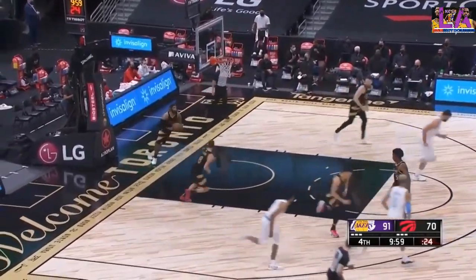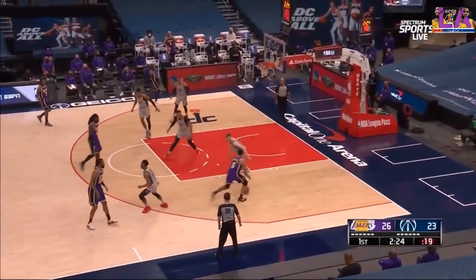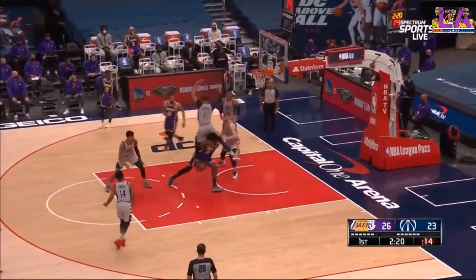Horton-Tucker reverse layup is pretty. Boy, he's a problem. Off the dribble, just taking it to the rim. I mean, finding a way to get to the paint and then doing what he does best. Ish missed 24 games February through April with a quad injury. It's been kind of going around.